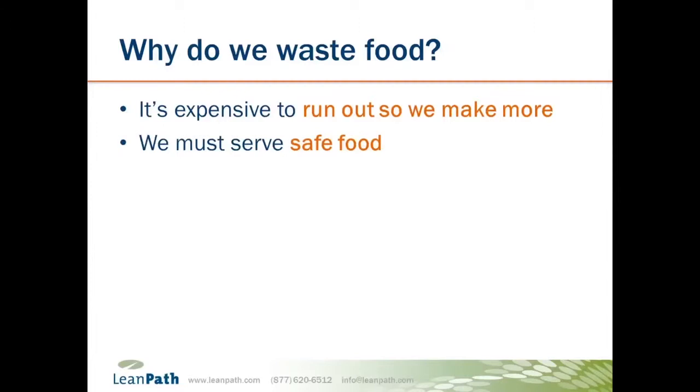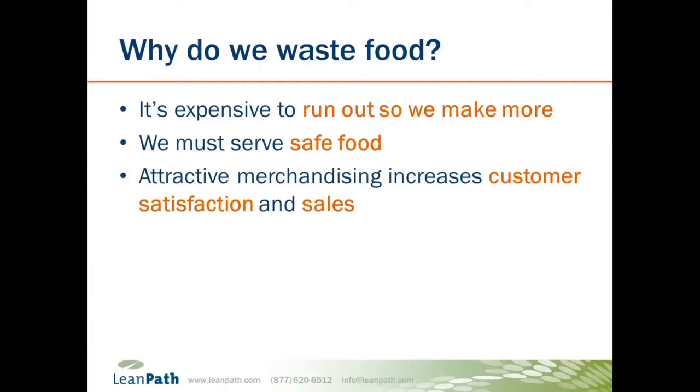And so in many cases, we throw away food that is safe just because we're concerned that there might be some risk. And we see this a lot, particularly in grocery, with expiration dates on food that's perfectly safe and healthy, but it's just got a date on it. So that's the thing that can lead to some food waste.